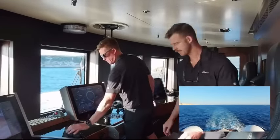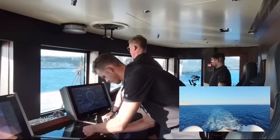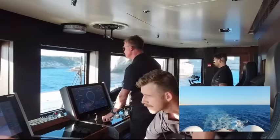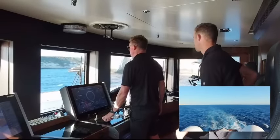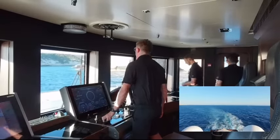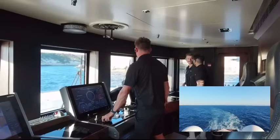Just turn it down. It doesn't need to be screaming at us. Okay, little sailboat seemed to have picked up a bit, so it should be good on him. But here we go. This is probably one of my favorite ports to come into. So sick.